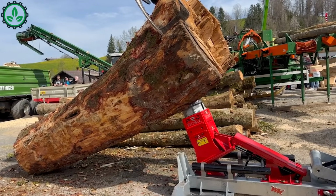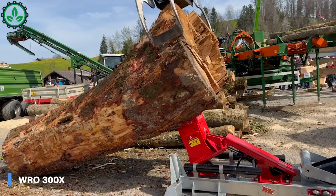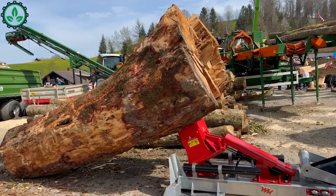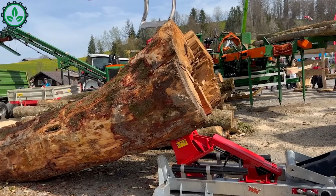Boosted torque of 6,400 Nm, the WRO 300X cone splitter tore through a 2-meter-long 60-centimeter-thick pine log like it was nothing, splitting it into clean pieces with sheer brute force.